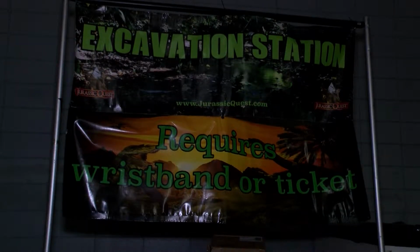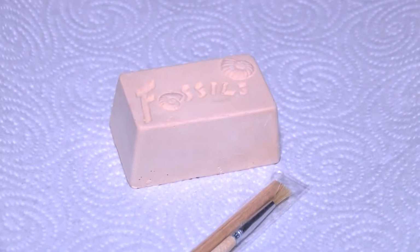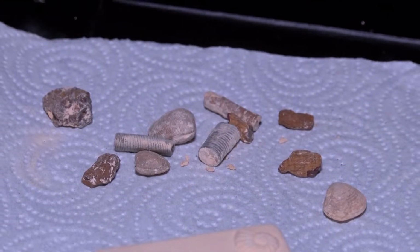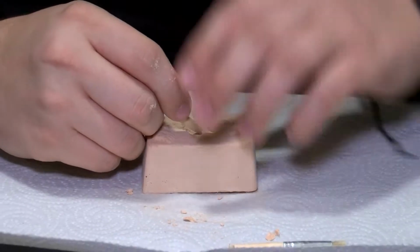So, looking for fossils here at Jurassic Quest. It's over at the Arkansas State Convention Center. And this is just one of the many activities you can do, because you can ride dinosaurs, which is actually just behind us.